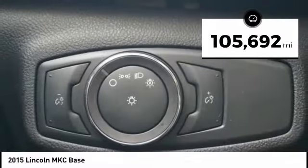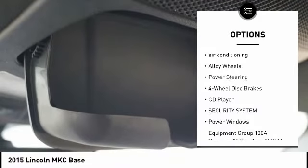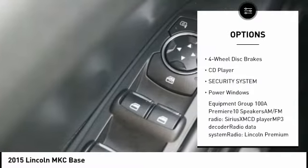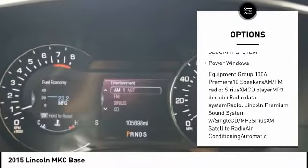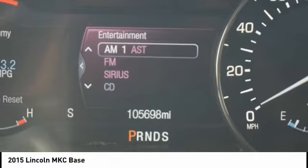Here are some of this vehicle's great options: power passenger seat, traction control, dual airbags, air conditioning, alloy wheels, power steering, four-wheel disc brakes, CD player, security system, power windows.